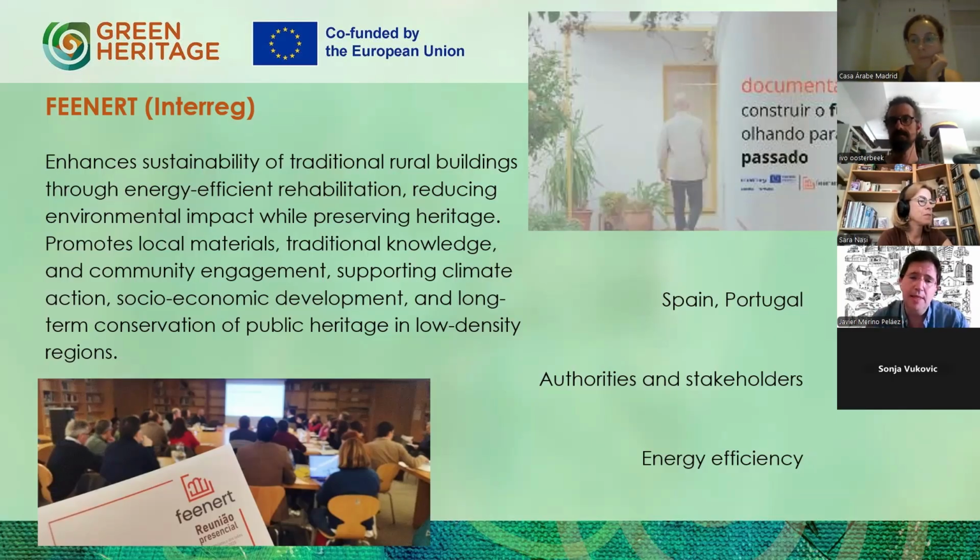These pilot buildings will help to validate the methodology and will serve as a basis for future protocols and pre-standards in heritage energy renovation, which for us is key. In both pilot projects, the process will include several stages.